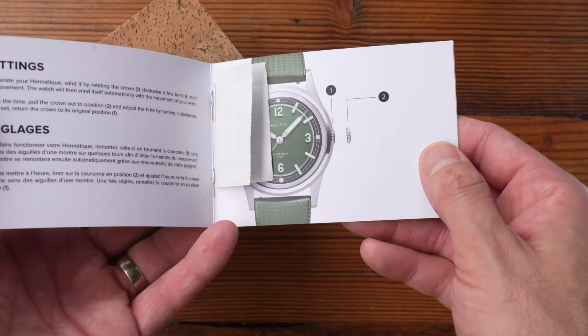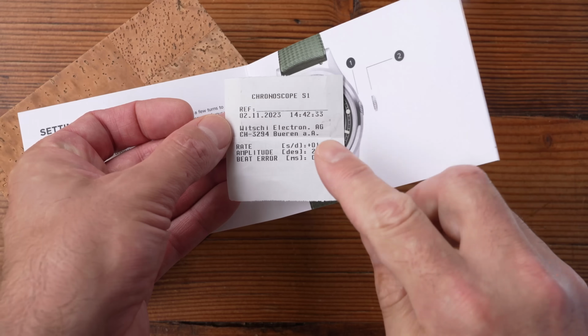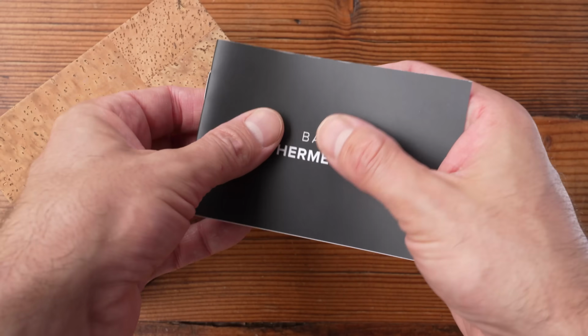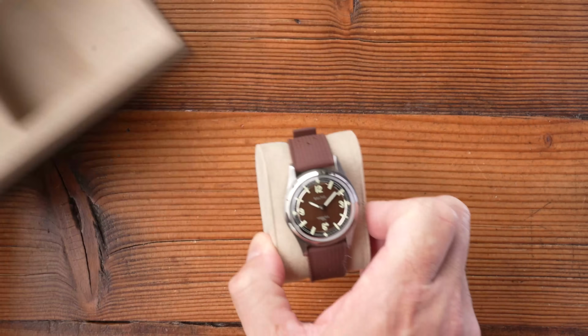You've all seen this packaging before, I'm sure. Very nice, very neat. I do like the cork box. 2-year warranty with this one and all other Baltics. And just like all the other Baltics that I have looked at, this one is assembled in France. One other nice thing I noted with this one was a Timegrapher result print off for the Miyota movement. You don't see that very often, but it's nice when you do see it.